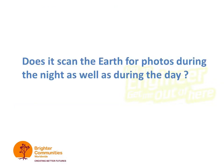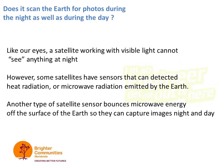So do satellites scan the Earth for photos during the night as well as during the day? Well, like our eyes, a satellite working with visible light cannot see anything at night. So if you've tried to take a picture at night with the camera on your phone, you've had to use a flash in order to illuminate the scene. Many satellites are the same way, so they can't take pictures at night.